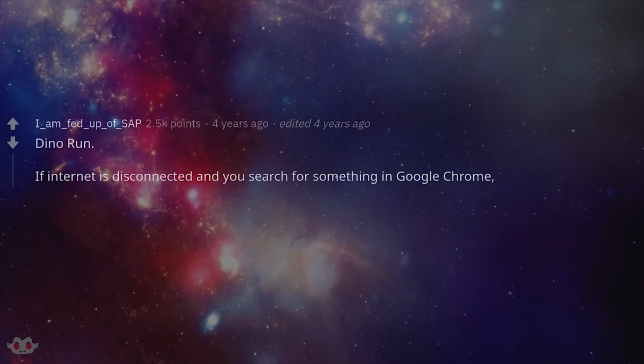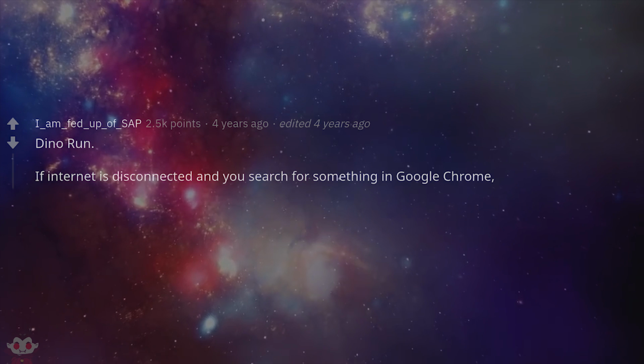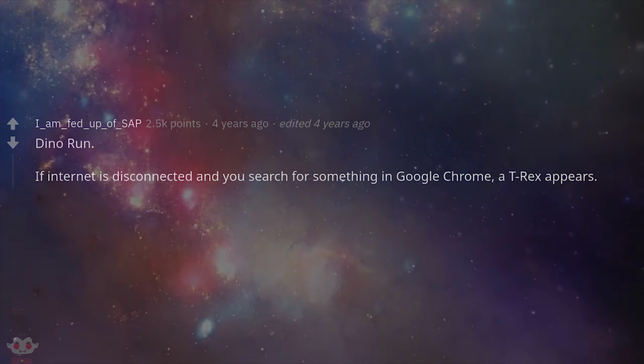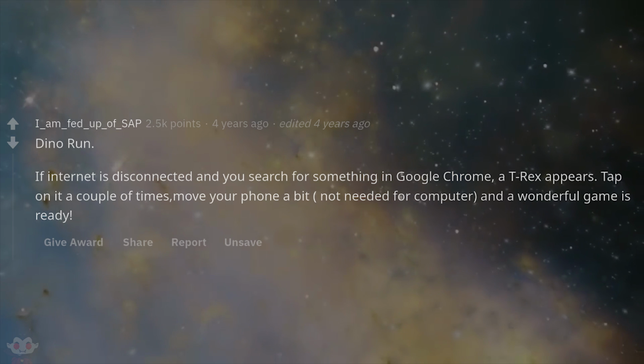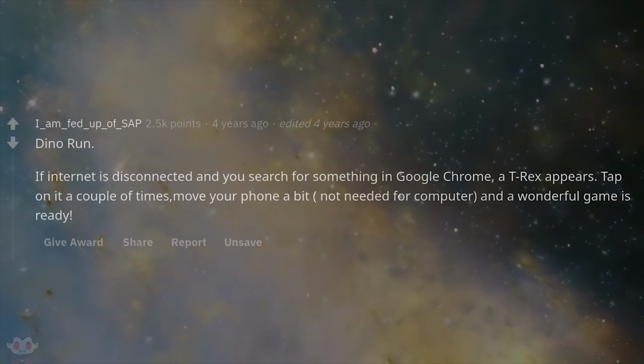Dino Run. If the internet is disconnected and you search for something in Google Chrome, a T-Rex appears. Tap on it a couple of times, move your phone a bit (not needed for computer), and a wonderful game is ready.